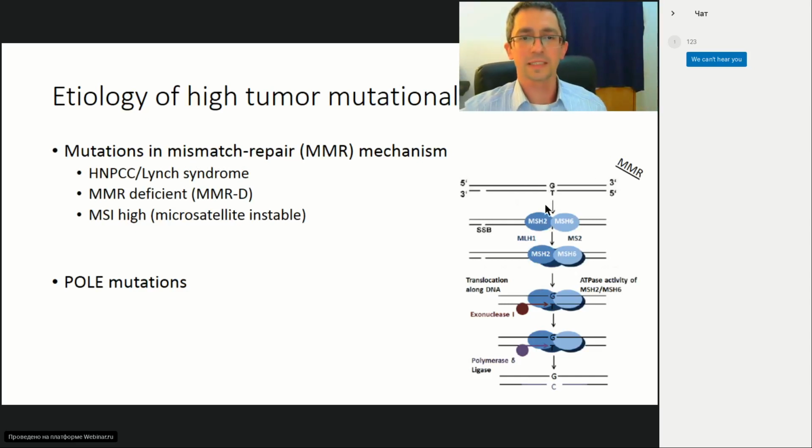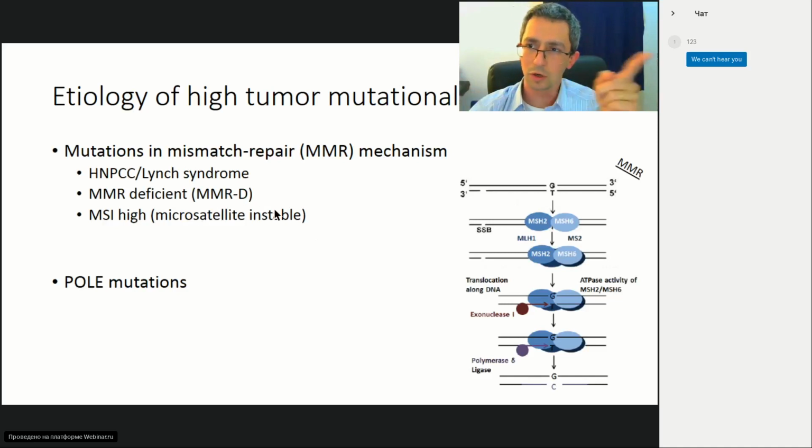When there is a defect in the mismatch repair mechanism, many nucleotide errors appear in the DNA, and many new mutations cause defects in the DNA. We call it MMR deficiency or microsatellite instability. Microsatellites are areas that, when there is a defect in the MMR, become shorter or longer, and where they become longer or shorter, it's called instability. So practically it's the same, MMRD or MSI high.